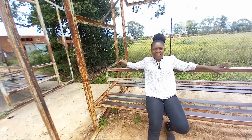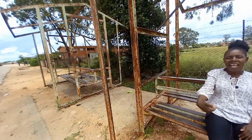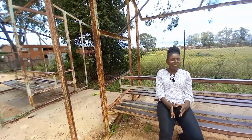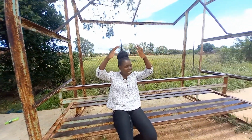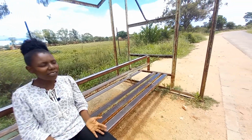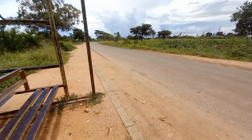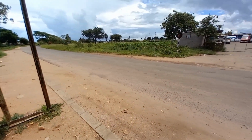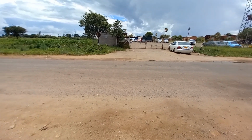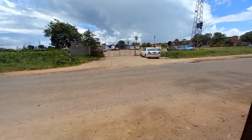You could come here and wait for your bus. They will be coming from the other side in Kulumane, and you're waiting here. And you are safe because when it rains, there will be a shade here and you're protected from the rains. And if it's hot, you can still come and sit here, and it protects you from the sun. So yeah, and that is the bus terminus over there where some of the buses will be coming from. So this is generally the setup.